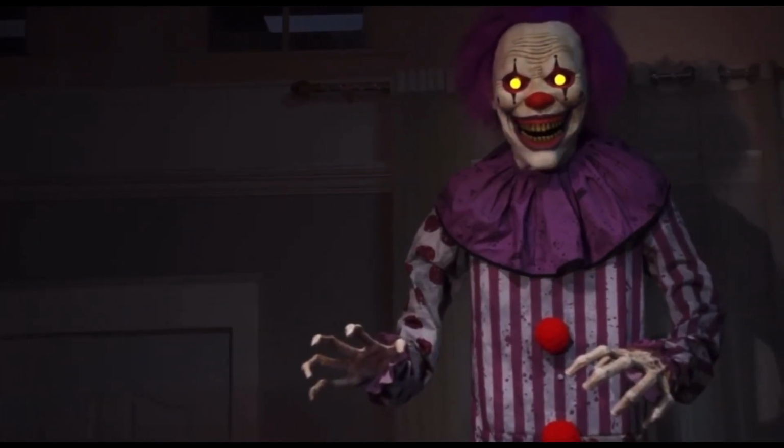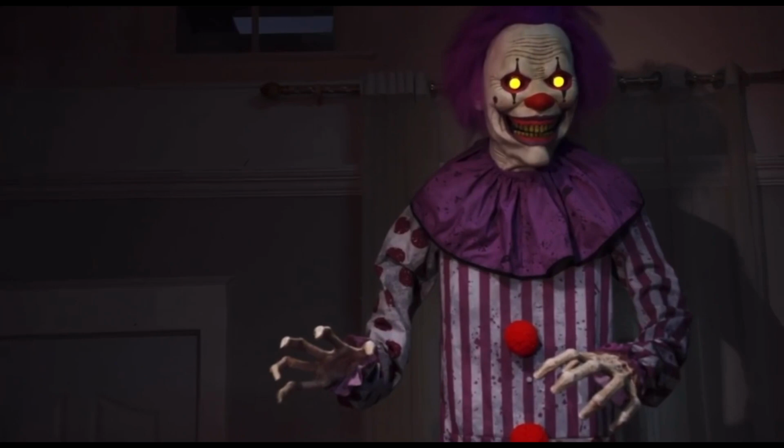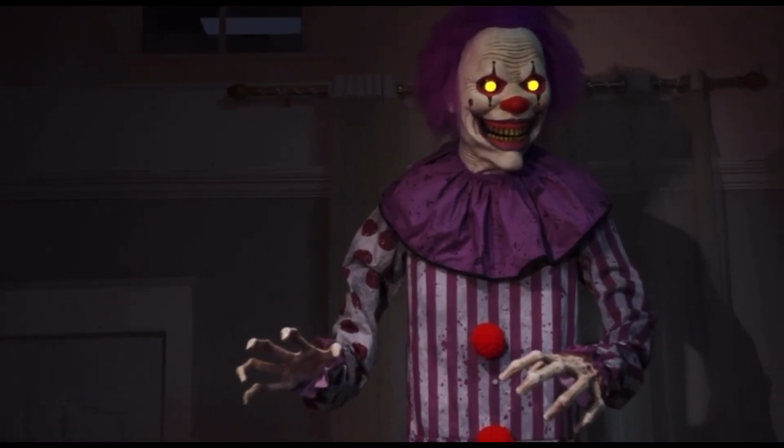So, next up is the Pop-Up Pumpkin Reaper. This one is a Jemmy animatronic.